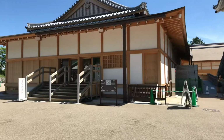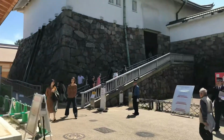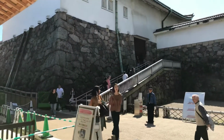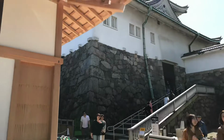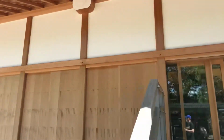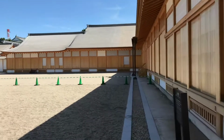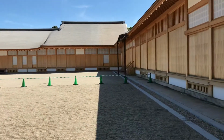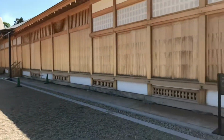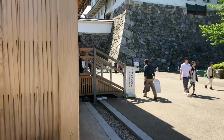All right, well, this looks like the entrance to the castle, or an entrance to the castle. But I think I wanted to walk around this palace a little longer. This thing is sugoi. Sugoi is awesome in Japanese. Sugoi ne. You'll hear that a lot, which basically means awesome, isn't it? Sugoi ne. I'm gonna check this out. Look at the way this wood is.